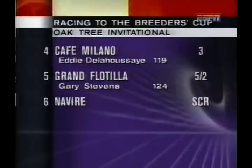Corey Nakatani rides, the morning line favorite. Cafe Milano, just off the plane, just out of quarantine yesterday, has Eddie Delahousie to ride at 3-1. Grand Flotilla, who was caught in the back of the pack in a slow pace last out. Gary Stevens back from Belmont, 5-2. Navier has been scratched.